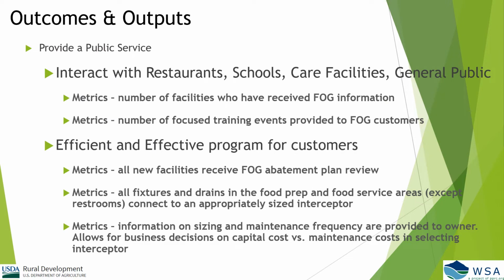Third, provide a public service. We want a program to allow for interactions with restaurants, schools, care facilities, and the general public.